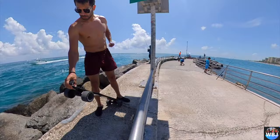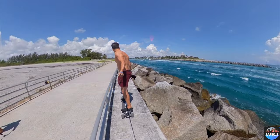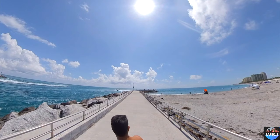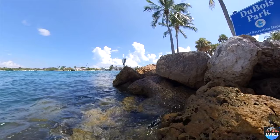There is a lot of fish, a lot of animals that you can interact with. You just gotta be careful not to hurt them or not to get hurt. So it is really worth a shot, especially if you are a little stressed out with your work routine and you want to take a weekend off, you know, a short vacation. You really should aim towards Jupiter, Florida and go to the DuBois Park to have fun and take the weekend off or the week off, whatever you're planning to do. It's really, really worth a shot. Trust me.